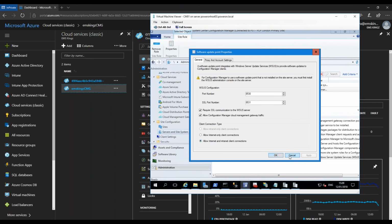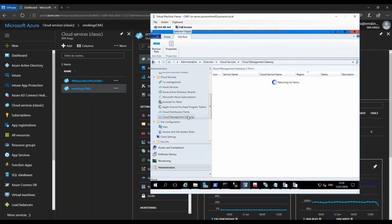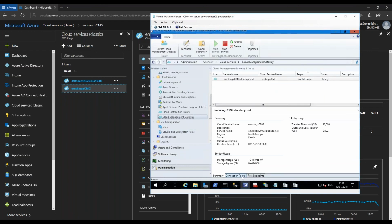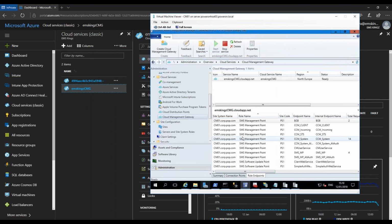So I've already added the cloud management gateway connection point. You just complete the wizard and it will fill out all these details for you. That's ready to go. Next, you need to enable your management point and your software update point to use the cloud management gateway. Again, that's quite straightforward as well.